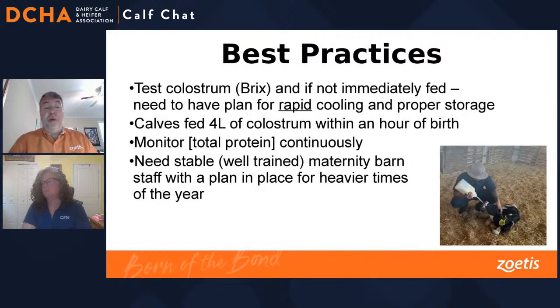So, in terms of best practices for colostrum management, I would like to see colostrum harvested as soon as we can from the cow, and not that cow waiting hours to get through the parlor. On large dairies, I try to encourage them to find some way to harvest colostrum in the maternity barn if possible. Certainly, if you're looking at building a new maternity barn, keep in mind that we probably want to have some facility in there where we can harvest colostrum right after calving.